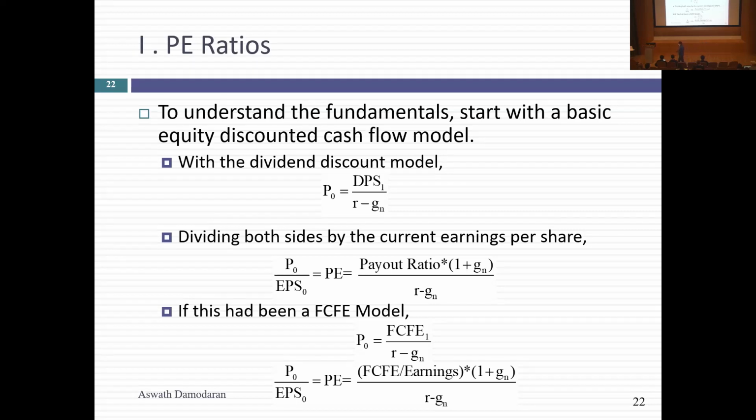So let's start with the most widely used multiple in the world, PE ratios, and let's see what drives that multiple. Stable growth dividend discount model, right? Value of the stock is expected dividend next year divided by cost of equity minus the growth rate. It's as simple as you can make an equity valuation model. That's an equation. If I divide both sides of an equation by a constant, it stays an equation. Everybody agree with that? Basic algebra.